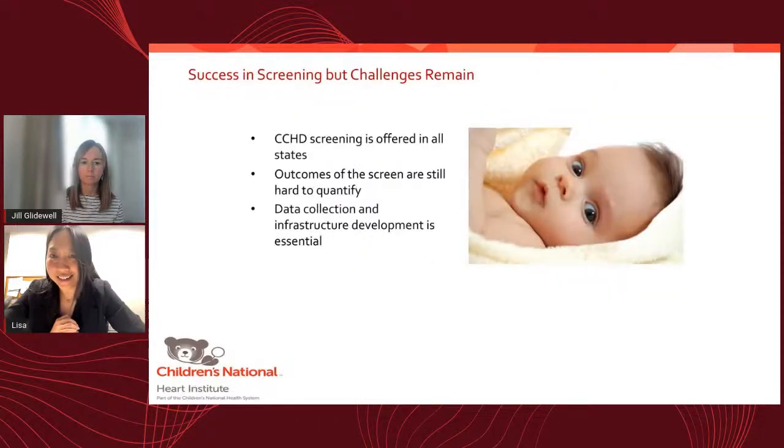Thanks, Scott. Next slide. So in summary, there definitely have been successes in screening, but challenges remain. We're very happy to say that CCHD screening is offered in all 50 states and the District of Columbia. However, the outcomes of screening are still very difficult to quantify, and data collection and infrastructure development is essential. Thank you, everyone, for your time.